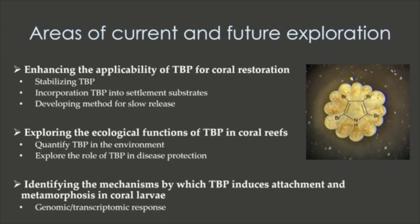And then just from a science perspective, I'm really interested in looking at whether this is really a natural settlement cue. Is it there in nature? Is it what corals are really cueing in on the reef? Like, are we seeing it produced in amounts that they would respond to? Do we see that really happening? Because this is mostly lab-based, it's really completely lab-based. And so that's really interesting. And then I'm really interested in trying to understand the mechanisms behind it. So how and why is this compound so active?